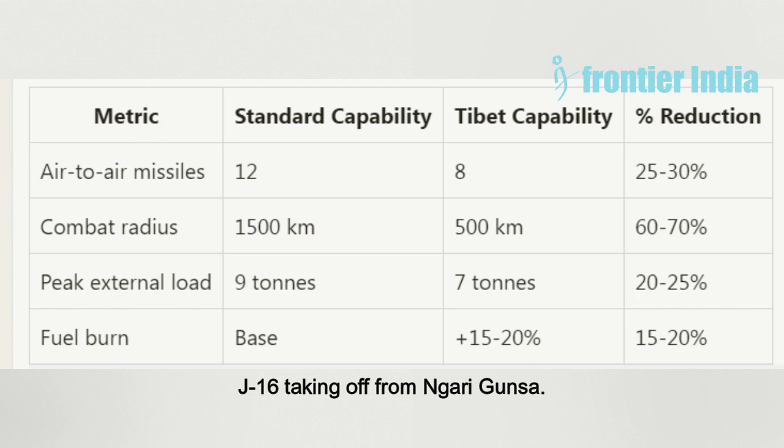At low altitudes, the J-16 can carry up to 9 tons of external storage. This might be decreased by 20 to 25% to approximately 7 tons from Ngari Gunsa. When operating from the high-altitude Tibetan base, the dual engines of the J-16 are estimated to burn 15 to 20% more fuel during takeoff than the J-11B.